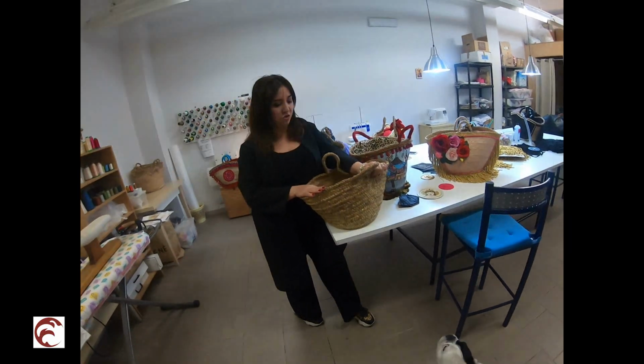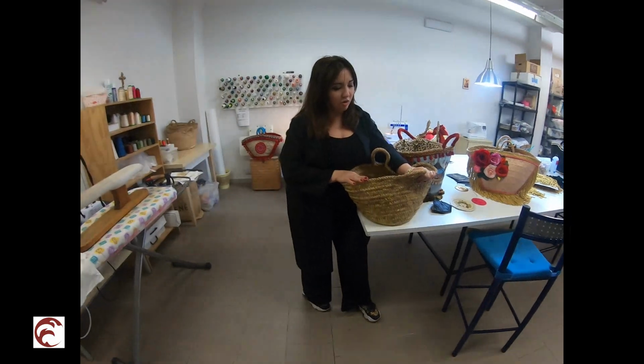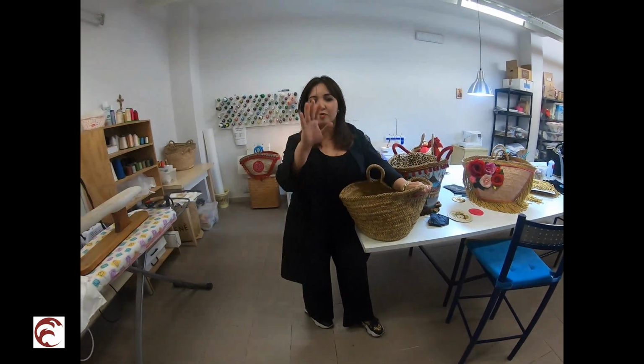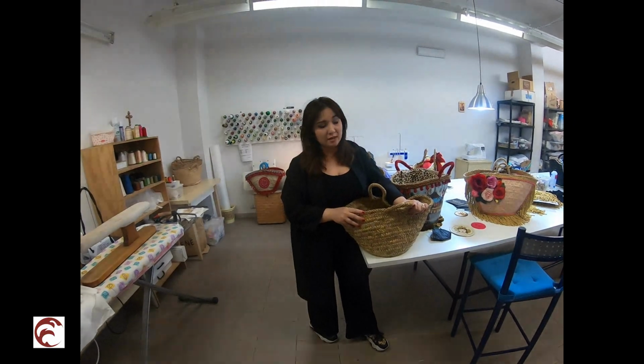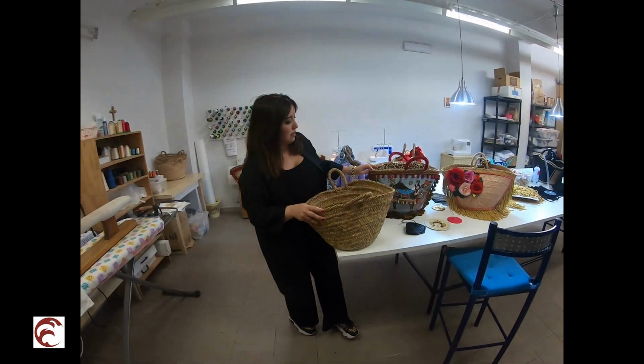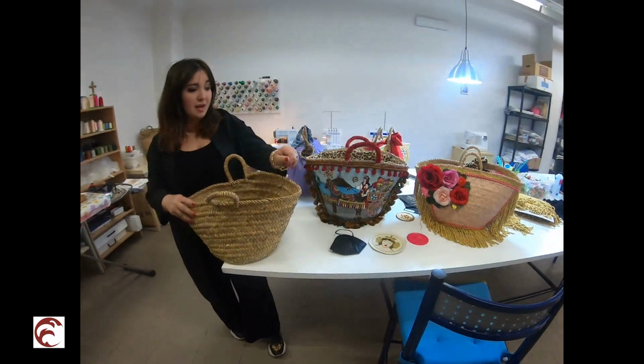These are our coffe bags made of dwarf palm leaves, hand woven, that I decorate, for example, with hand paintings on real leather. This is our Sicilian cart that we decorate with passementerie.